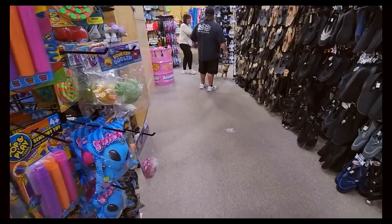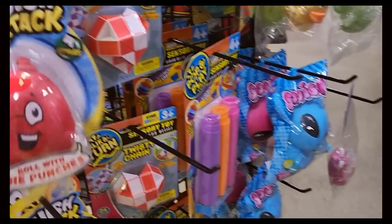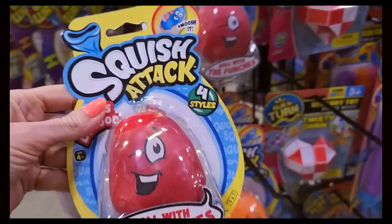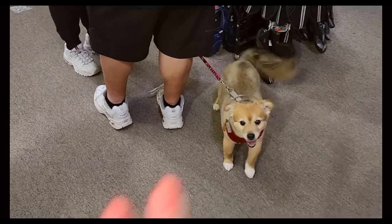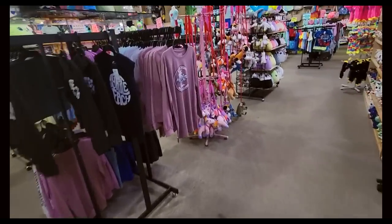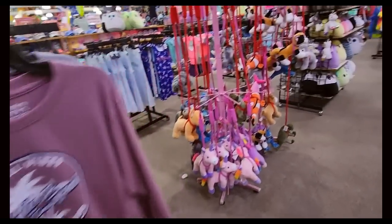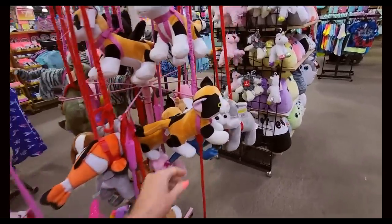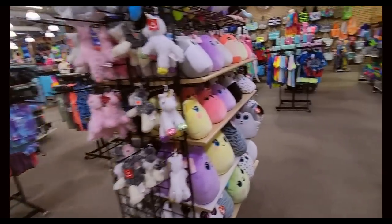You can get little things. I was looking at the dog. I got distracted by the cute little dog. Squish Attack, a little squishy toy. Yeah, I couldn't stop looking at the dog. Hello, he's so cute. Oh my goodness, look at that happy face. I wanted to pet the puppy, but I did not. I kept going. I always get distracted by dogs. So yeah, sorry. And you could get a little plush kitty cat. You could walk your little kitty cat.